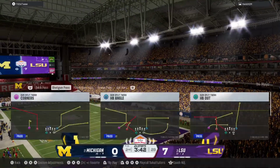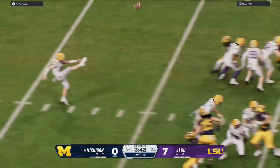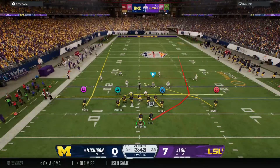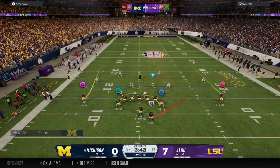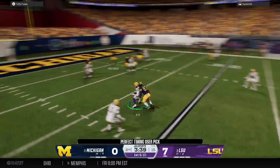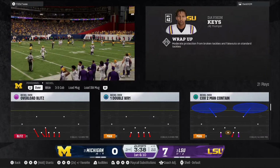Now the Wolverines call a timeout. It's their first. They'll have 2 more to work with here in the first half. They'll come out throwing here to start the drive. And is intercepted. They get him down after the return, but that interception could be enormous.